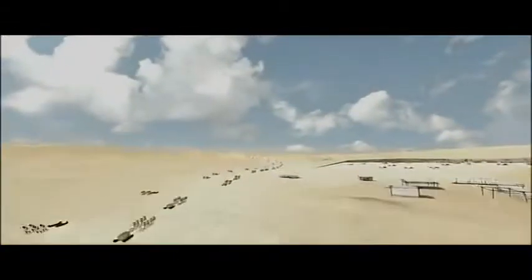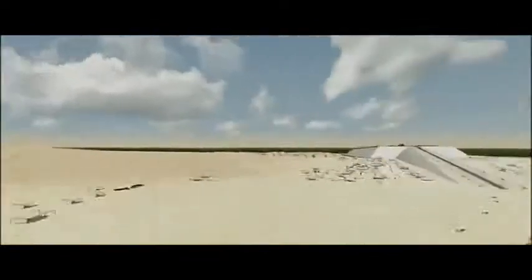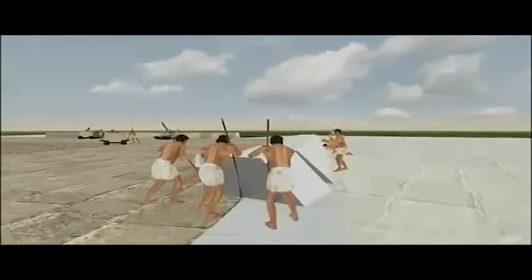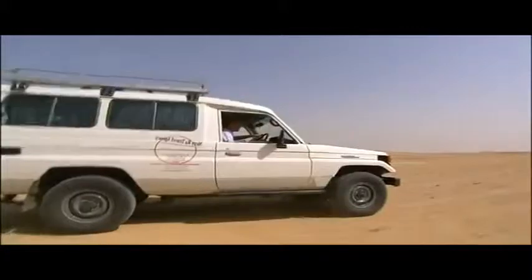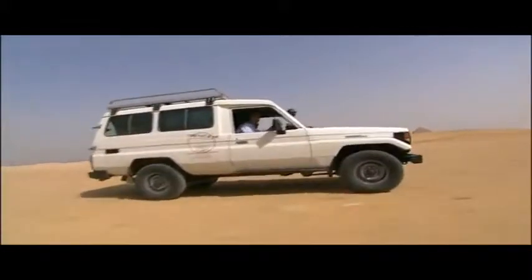Another important aspect of Jean-Pierre's theory can also be tested out in the field. He believes that to form a perfect pyramid, the Egyptians must have laid the outer surface blocks first rather than last, like many previous theories claim. This would have allowed the overall form and angles of the pyramid to be monitored throughout construction. To understand this principle, they need to make a trip to Dahshur, about 30 kilometers south of Cairo.